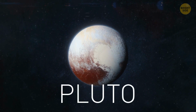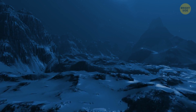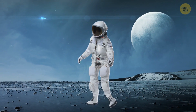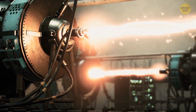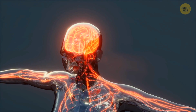Yeah, technically it's not a planet, but we still love it and can't forget it. A small, distant, and incredibly cold world. Pluto's even smaller than our moon, and because of that, there's almost no gravity there. It will be extremely difficult to stand on it. To avoid accidentally flying into outer space while playing football, we need to create a fake gravity machine. And if we don't want to feel dizzy, we need to evolve a brand new nervous system.